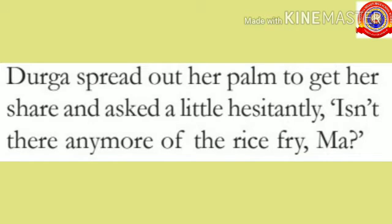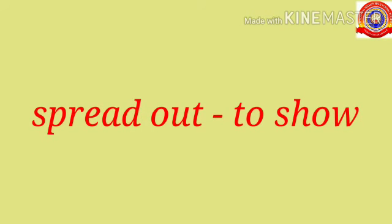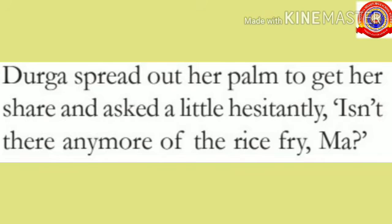Now all of you look at this paragraph. Where is the phrasal verb? Yes, in the first sentence, did you see the phrasal verb spread out? Now shall we identify the meaning? Spread out means to show. Now all of you read this paragraph. Durga spread out her palm to get her share and asked a little hesitantly, "Isn't there any more of the rice fry, Ma?"